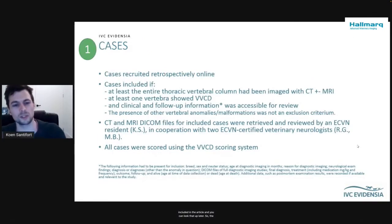So for the cases part of the study, we recruited cases retrospectively online. So we basically asked the veterinary neurology community, if you have seen such anomalies, please contact us. And cases were included if at least the entire thoracic vertebral column had been imaged with CT or MRI, and at least one vertebra showed the anomaly. Clinical and follow-up information had to be present, detailed on the bottom of the slide, and should be accessible for review. And the presence of other anomalies or malformations was not regarded as an exclusion criterion, which would be difficult in these breeds. We would probably have had to exclude all of them.